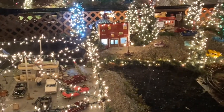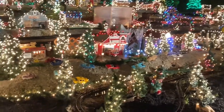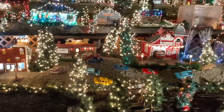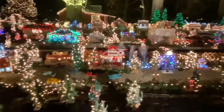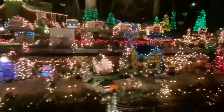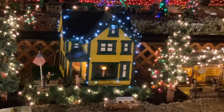A little bit of rain isn't going to slow down the toll road. Check out their little version of the Christmas Story house.